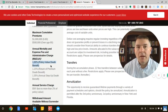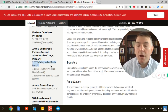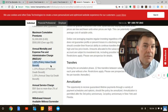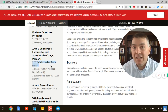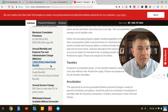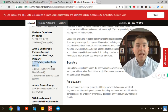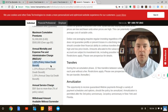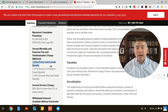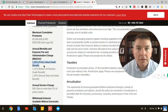So let me give you how that works. You start with $100,000. Every year it's $1,000 on the $100,000. Now it's worth $180,000. It's now $1,800 for a death benefit that most likely will never see the light of day. You're paying $1,800. Let's say the annuity grows to $200,000. Now it's a $200,000 account value, which means your M&E, your death benefit is $200,000.